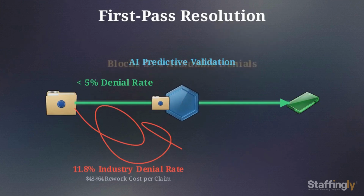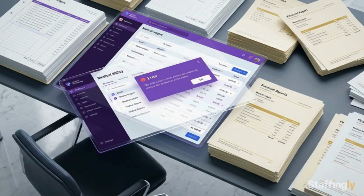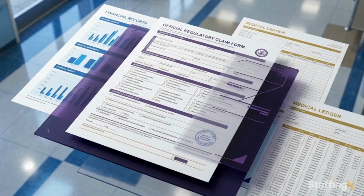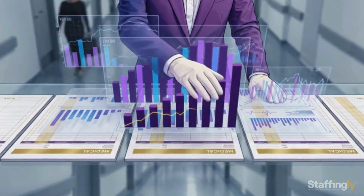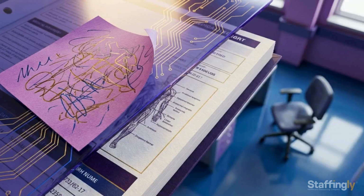These tools act as a shield, proactively identifying coding inconsistencies and blocking up to 85% of avoidable denials. But technology alone fails without deep specialization. Success requires AAPC and AHIMA coders who understand New York's specific modifiers, workers' comp jurisdictions, and stringent documentation standards. To survive the modern payer environment, your practice needs an architecture built on consistent, credentialed specialization and AI foresight, rather than relying on the fragile memory of a single rotating staff member.